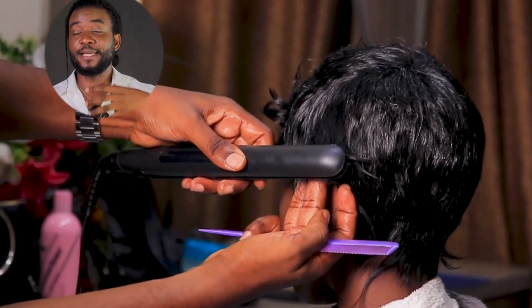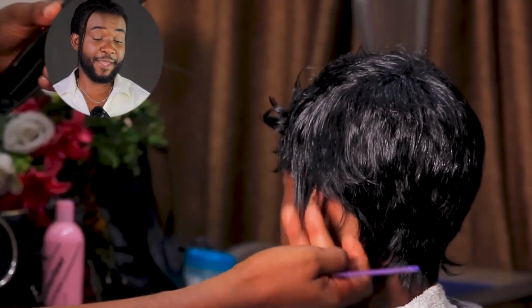Don't let them dry. Then number 8, we have the short pixie cut. Yes, this also might look like your natural hair, how short it is, but the good thing about this is it changes. There is that different look that you're going to see when you do this short pixie. And still remember, we have the cornrows inside that is going to make our hair grow.